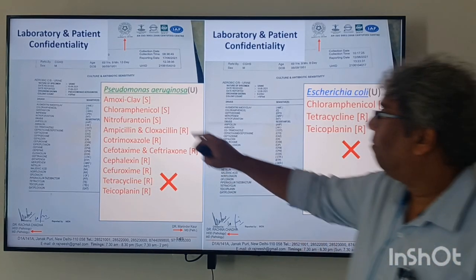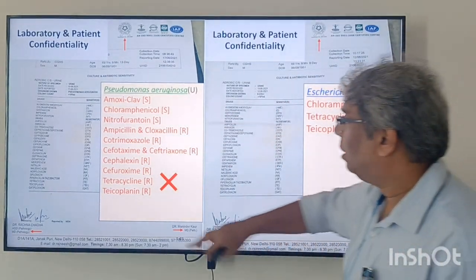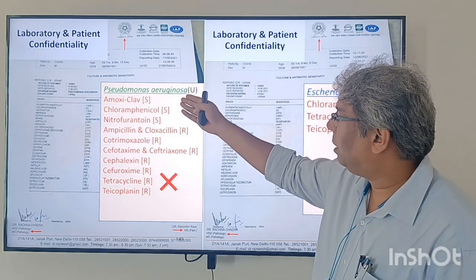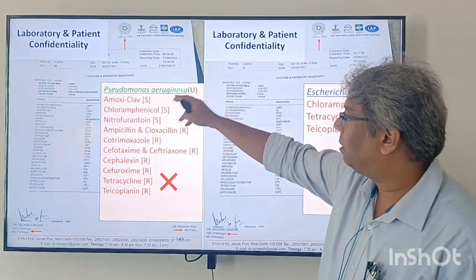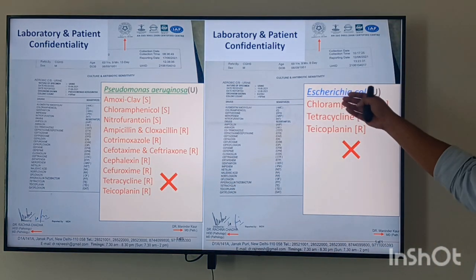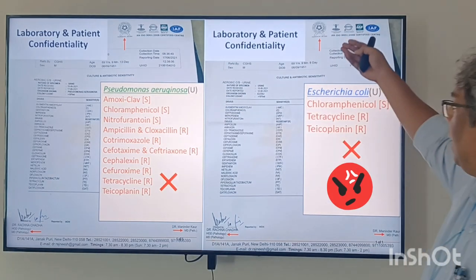Unfortunately, this is an NABL accredited lab, and that is a very bad condition, because the AST reports are being validated by pathologists over here. They are reporting drugs like amoxicillin and chloramphenicol, which are not to be reported for Pseudomonas, and they are reporting them for Pseudomonas over here. Drugs like chloramphenicol, tetracycline and teicoplanin are also being reported for urine. Again, this is also an NABL accredited lab, so that is the condition.